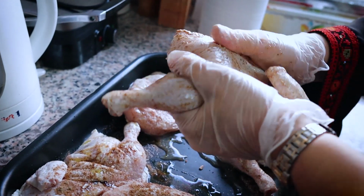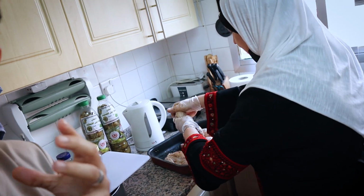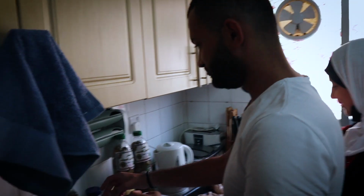So a few things happening over there. The assumption is that you're gonna rub all those spices in, but also what's happening is you are massaging the chicken and getting everything in there. Make sure you get all the spices and all the oil. Sous chef over here. Look at that.